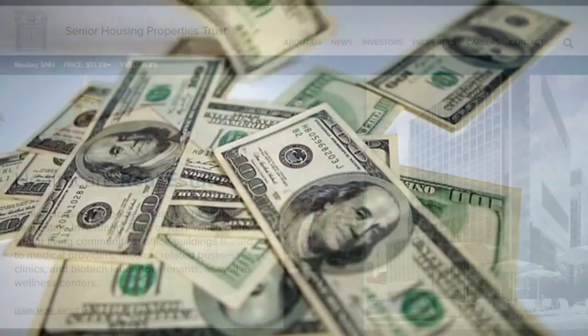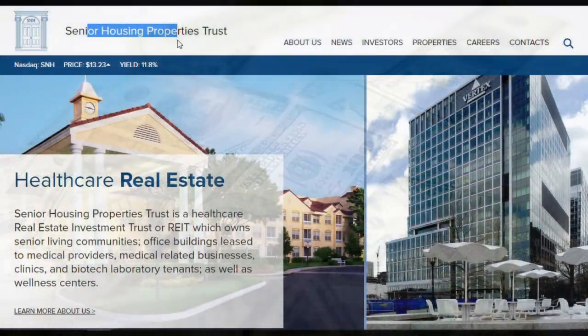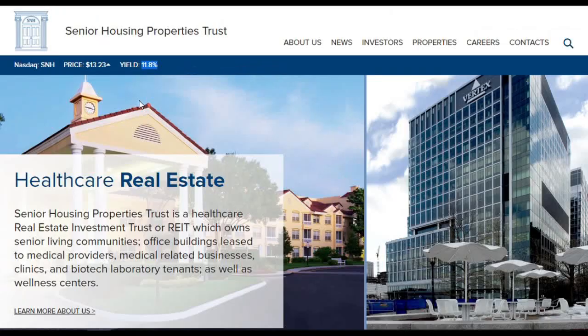Today I'm breaking down healthcare real estate, well actually Senior Housing Property Trust as it's well known, ticker symbol SNH on the NASDAQ, a stock that comes up every time I mention REITs or I ask somebody what they think the best REITs are, and even in most articles you Google mention this because of their whopping 11.8% dividend yield, guys, which, ding, ding, ding, raises some red flags, which makes me want a deep dive.